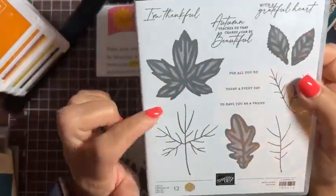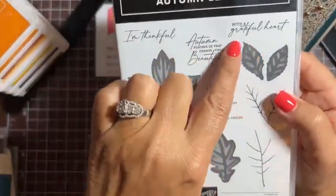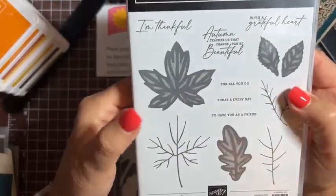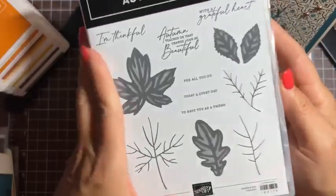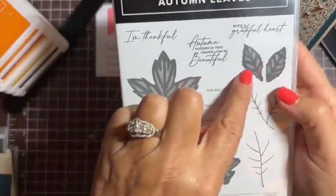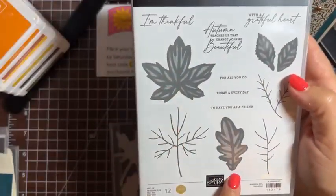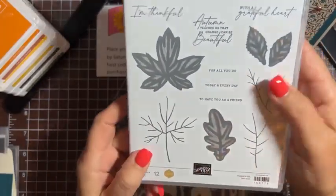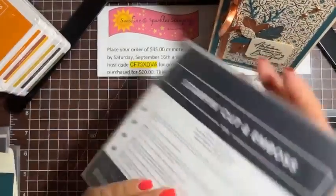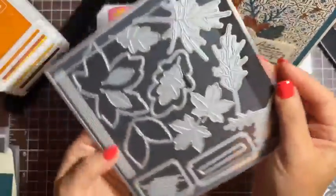I don't know. Okay, here's the stamp set. Lots of really nice, thoughtful sentiments with it. And then these are really small on here, but they're really quite large in real life. Okay, and then this is the set of dies, and there are 17 dies in the set.